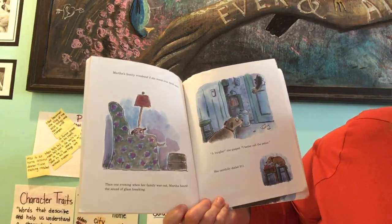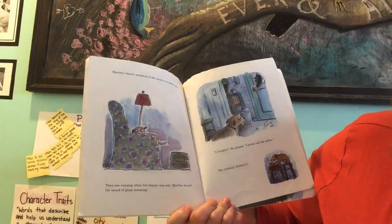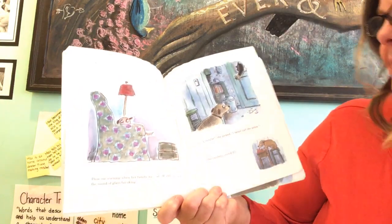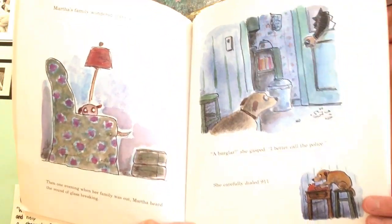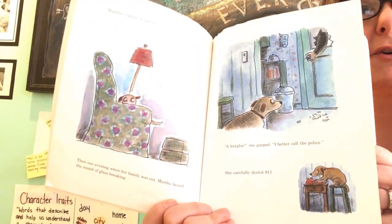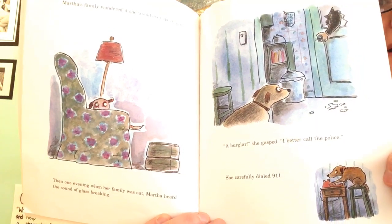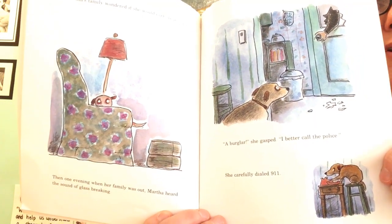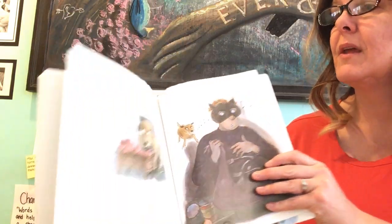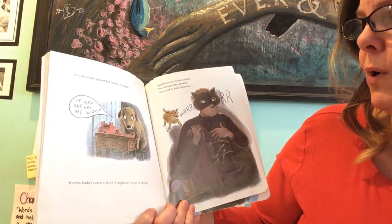Martha's family wondered if she would ever speak again. Then one evening, when her family was out, Martha heard the sound of glass breaking. A burglar, she gasped. I better call the police. She carefully dialed 911. 911, if you don't know, is the number that you call when there's something happening at your house, like your house is on fire or there's something unsafe happening and you need help or somebody gets hurt. But when she opened her mouth to speak, yip, arf, arf, arf, woof.